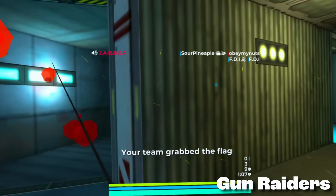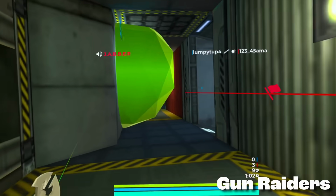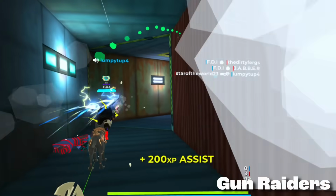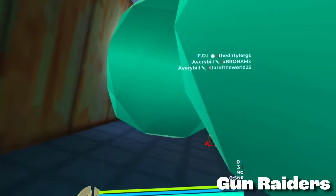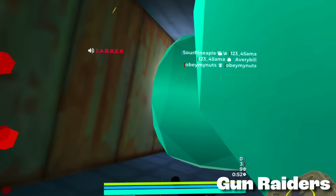They added so many unique and crazy weapons to try out, I didn't even know where to start, but it's really great to see it's updated so regularly, and there's been an active community for Gun Raiders for a really long time now. If you like hectic, arcadey gameplay, definitely give this one a shot, it's a really fun time.